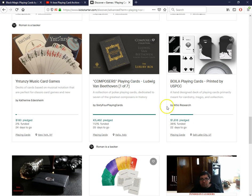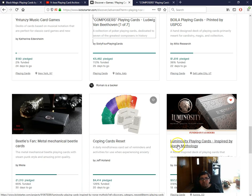We have Composers playing cards by 64 playing cards. I wanted to say we looked at this one last week, but I'm not sure, actually. It's 1 out of 7 decks. Actually, we did look at this one by 64 playing cards. It is funded, 25 days to go.